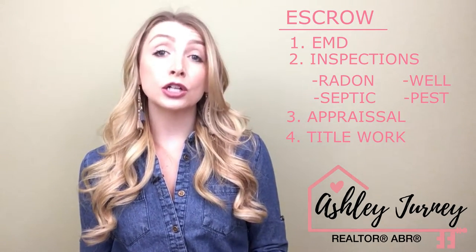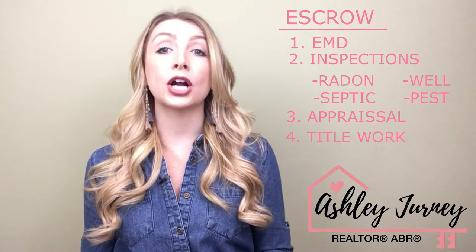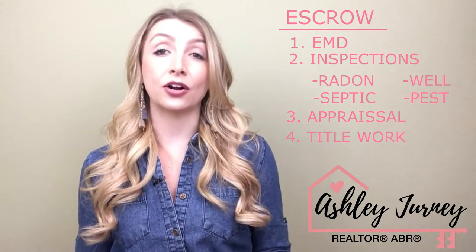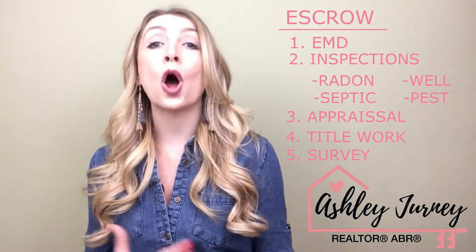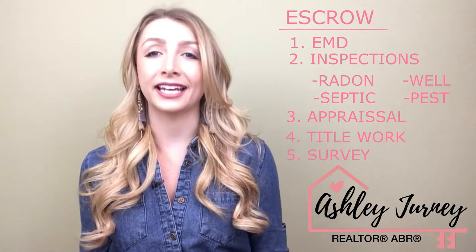Title work will also be happening. The attorney or closing company will do title work on the home to ensure the seller is the actual title owner and to determine if there are any liens on the title. If you elect to have a survey to find out where all of your property lines are, this will also have to be completed before closing and come back clean.